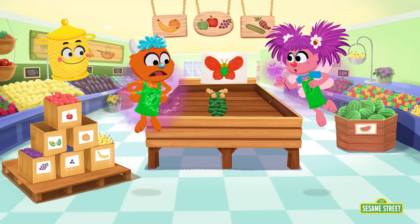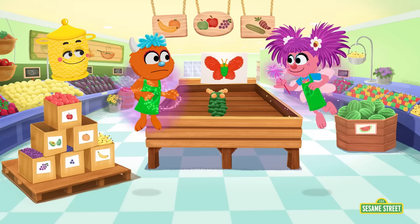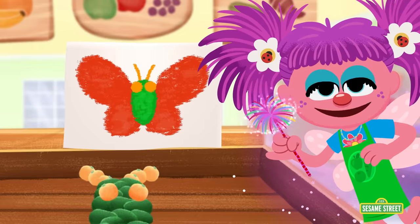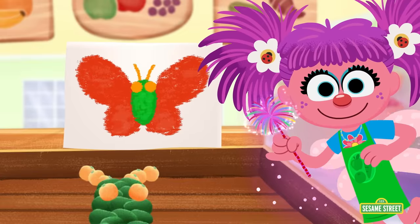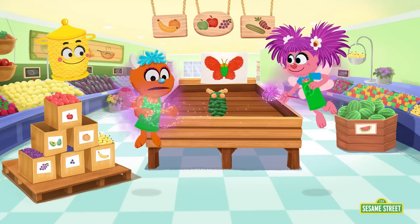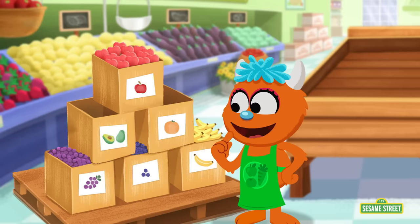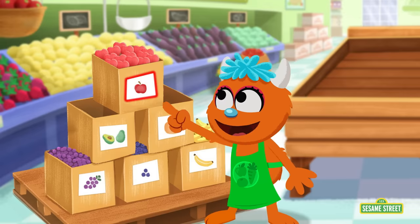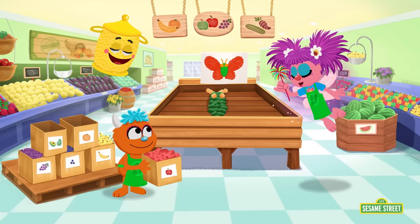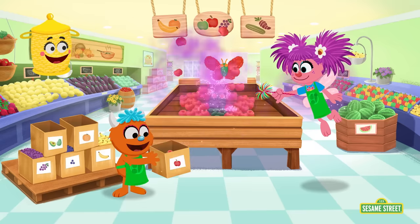Aw, man, this is too hard. Why don't we just put all of the fruit into a pile? Rudy, don't give up. We can do it. It just needs wings. What color are the wings? Red. Whoa, gentle. Okay, red fruit. Hey, look! Apples. They're red. Great! Those will be perfect for the butterfly wings.